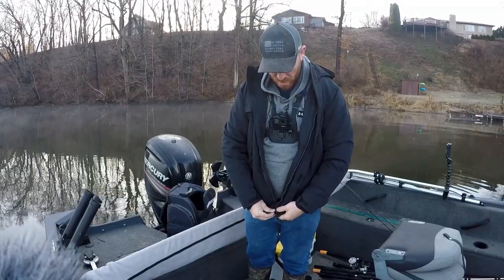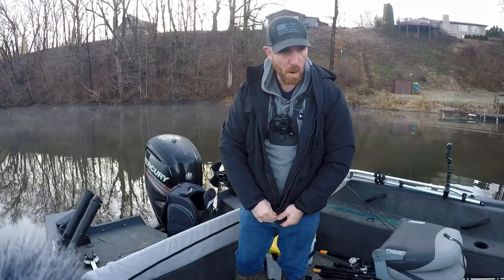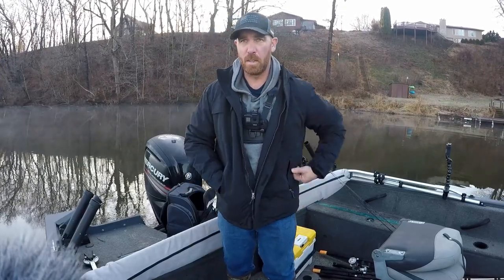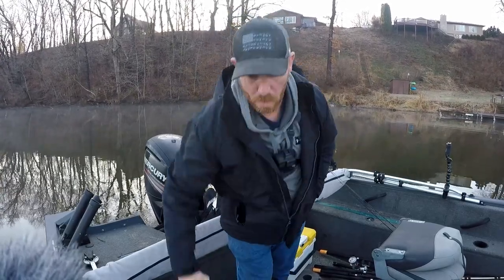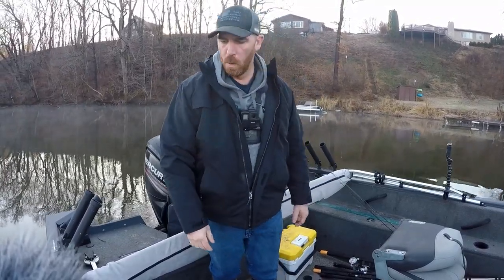This time of year I don't like to run big baits, so we'll chunk them up pretty small and see what happens. So we're gonna start up here in this little cove, warmer water. We're at, wow, 47 degree water temperature. It's a lot higher than I thought it was gonna be. Throw some baits up in here and see what happens.